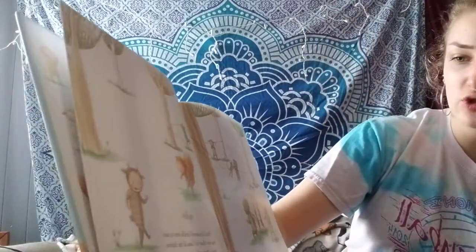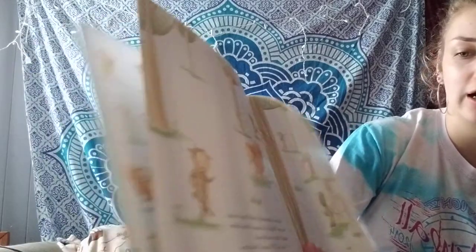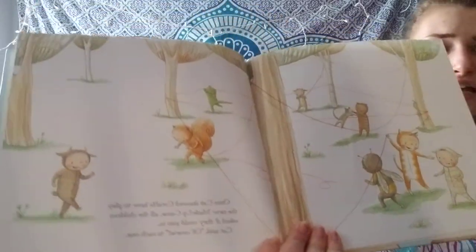"Can I play too?" asked Giraffe. And Cat thought for a moment. "Of course," she said. And once Cat showed Giraffe how to play the new made-up game, all the children asked if they could join in, and Cat said, "Of course," to each one.